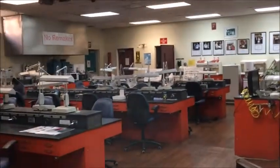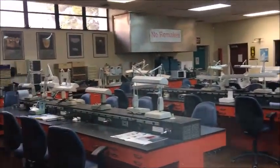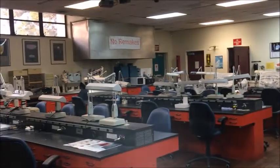In our dental laboratory technology class, students do not touch patients. This is the area of dental where you learn to fabricate prosthetics.